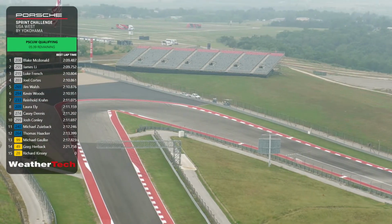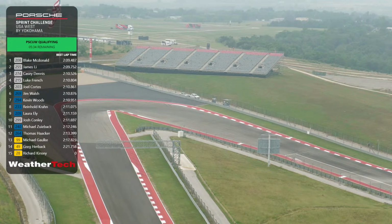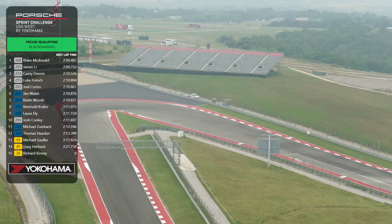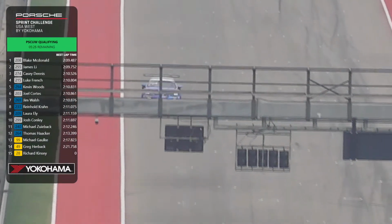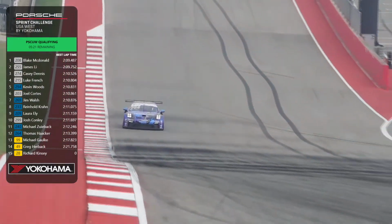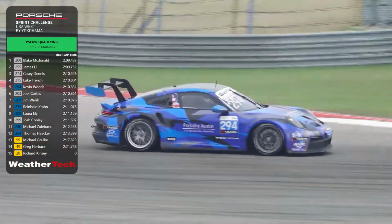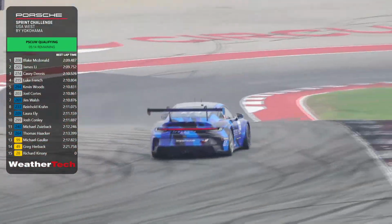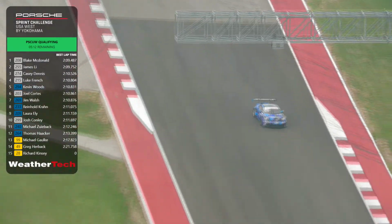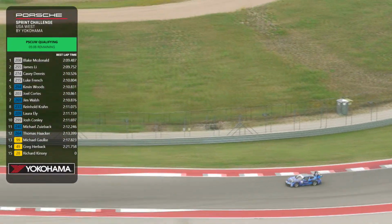Whoa, Casey Dennis with a 2:10.5. What a throwdown from him. Let's see what Kevin Woods does. He answers with the provisional pole in the Masters class, 2:10.8. Yeah, in fact, not only does he jump Walsh, but he jumps Cortez there into the top 5 overall. Kevin Woods had a fantastic lap that time by, so maybe we're just not getting the green mark on our sector times here, because it didn't look that quick based on just the coloring that I was witnessing.